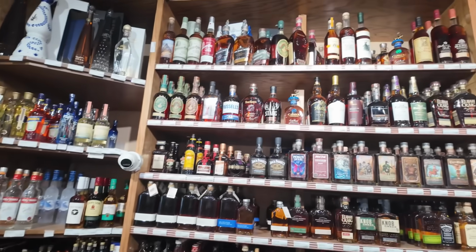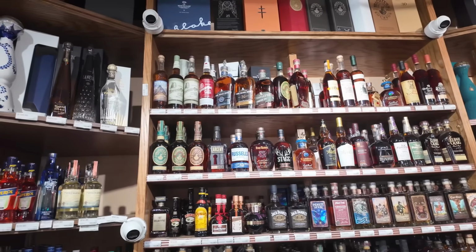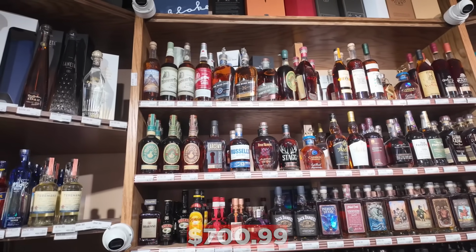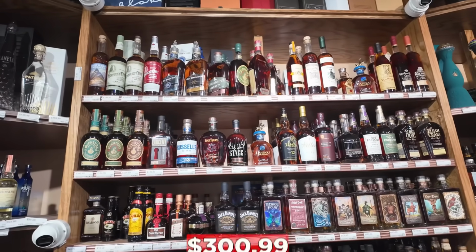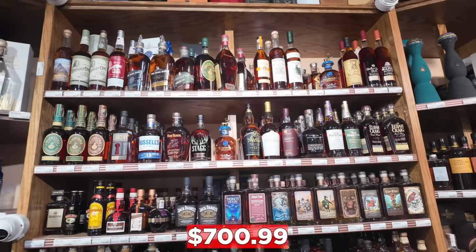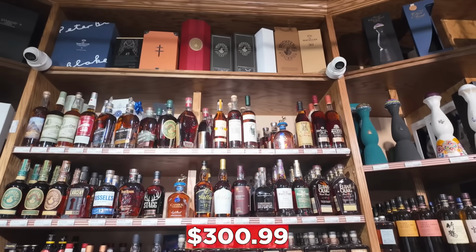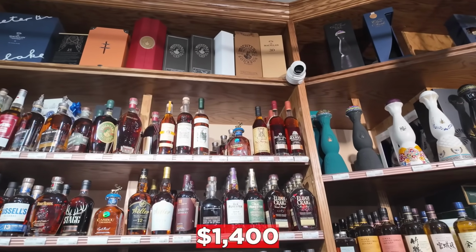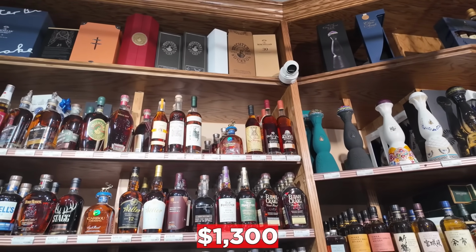So all the way to the left, you have, of course, your Michter's Toasted Barrel, then the Barrel Strength Rye, Russell's 13, a Four Roses limited edition for $799. Stagg Junior for $350. Weller 12, $300. Weller CYPB, $700. And then over on top, you have a Michter's 10. I think that one's $300 for what I'm seeing. And then all the way to the right, Old Rip 10, $1,400. William Weller for $2K, Thomas Handy for $1,300.